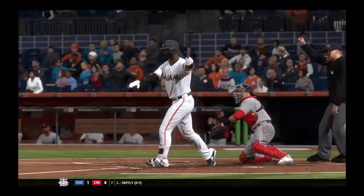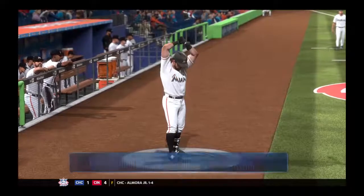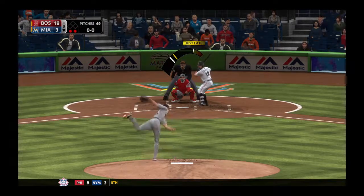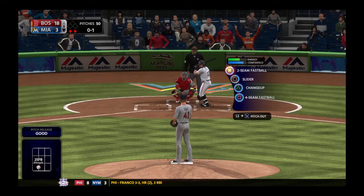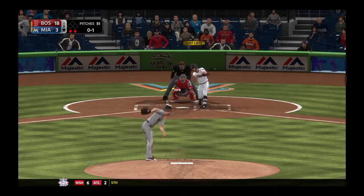And he struck him out as well. So the bottom of the order providing little resistance here, and there are 2 away. Johnny Giavotella will get the call to pinch hit here, as we'll see what he can do with 2 out and the base is empty. Takes a look down at the knees for a strike. Lifetime against Chris Sale, he's just 2 for 12. Sale gets the sign. Here's the 0-1. Fouled off.